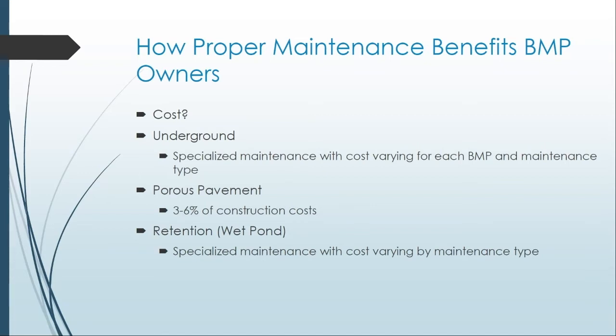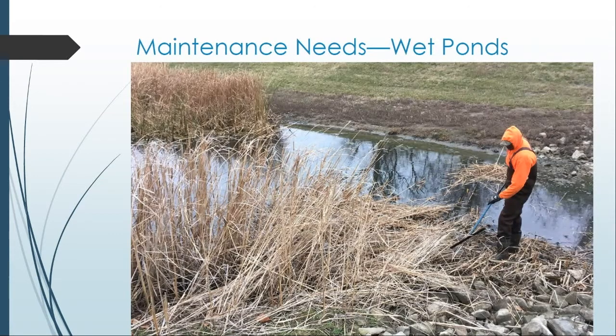Go to the next slide. So this is the end of the season after herbicide application, where we're cutting and removing the cattail material so that it doesn't fall into the pond, decompose, and then cause further issues down the way. Cattails breed cattails really well, and so the best maintenance on wet ponds is eliminating those cattails.